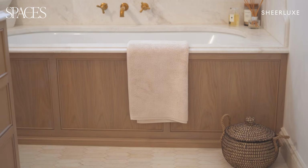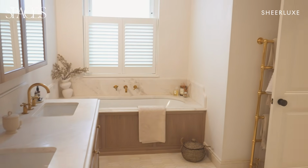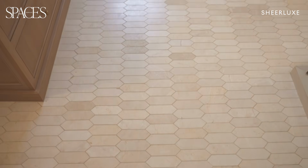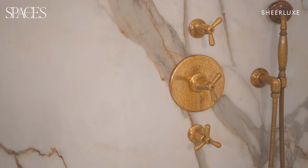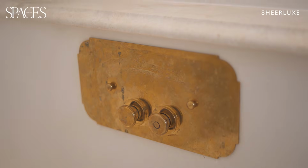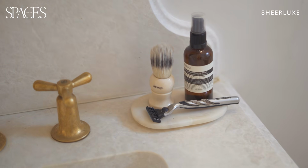The surround on the bath and the sinks is white Emperador, as is the floor tiles. These are diamond-shaped tiles, which this kind of mosaic style on the floor I think looks lovely, especially against a larger format stone in the shower. We've gone for these Waterworks taps in a gorgeous unlacquered brass finish. So that is a living finish, and it darkens over time and just gives you that gorgeous antique feel.